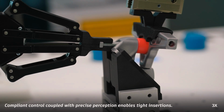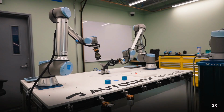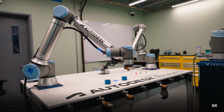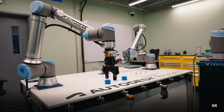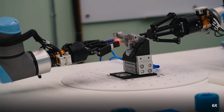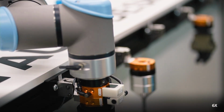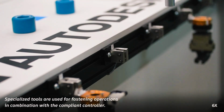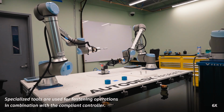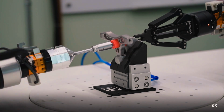This insertion is difficult because it's tight, but there's the learned policy. That's one of the rubber bushings I was talking about. And then there's a fastener tool that can fasten the fastener.